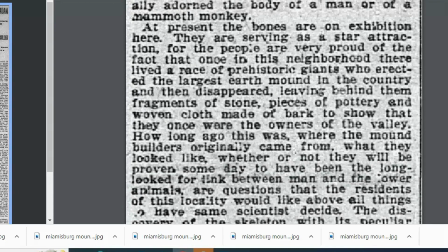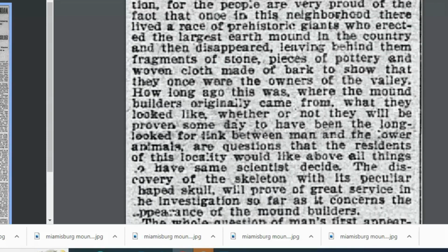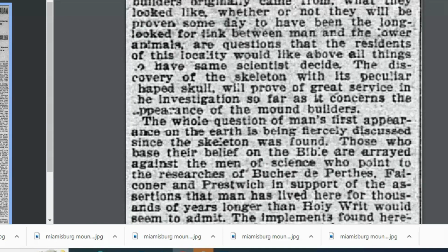They are serving as a star attraction, for the people are very proud of the fact that once in this neighborhood there lived a race of prehistoric giants who erected the largest earth mound in the country and then disappeared, leaving behind them fragments of stone, pieces of pottery, and woven cloth made of bark to show that they once were the owners of the valley. How long ago this was, where the mound builders originally came from, what they look like, whether or not they will be proven someday to have been the long looked for link between man and the lower animals, are questions that the residents of this locality would like above all things to have some scientists decide. The discovery of the skeleton with its peculiar shaped skull will prove of great service in the investigation so far as it concerns the appearance of the mound builders.